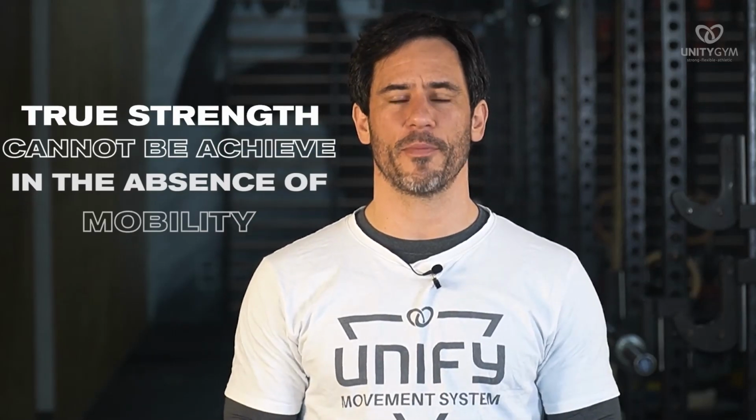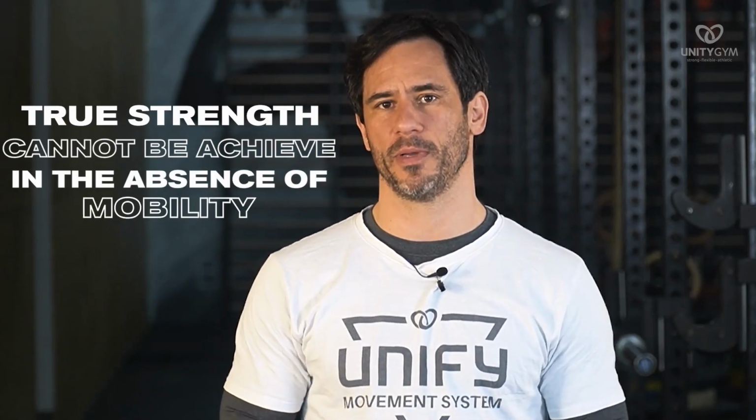True strength cannot be achieved in the absence of mobility. Might sound contradictory. There's a lot of people going around that are talking about that if you want to get really strong, that you shouldn't focus on flexibility at all. We disagree. There's plenty of examples of some of the greatest feats of strength by very flexible people. All you need to do is look at any Olympic gymnast to see what I'm talking about.